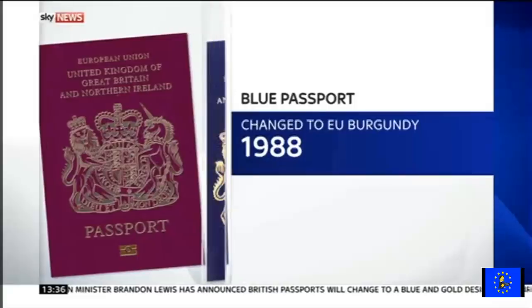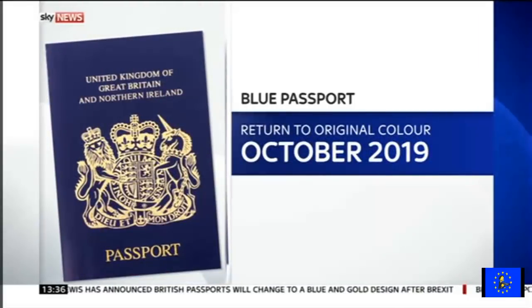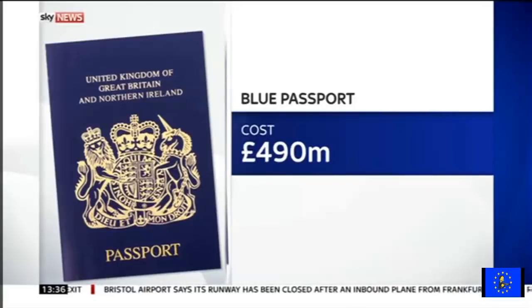From October 2019, the British passport will return to its original blue and gold design in what's being described as a unique opportunity to restore national identity. The change will come at a cost of around £490 million.